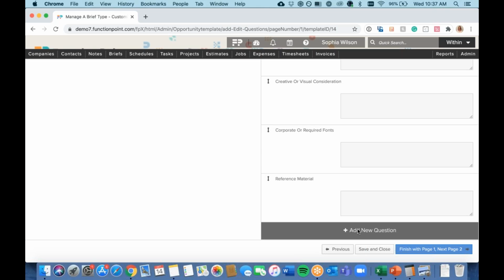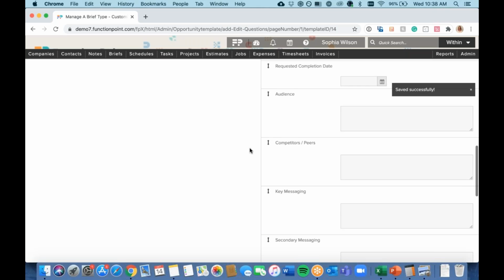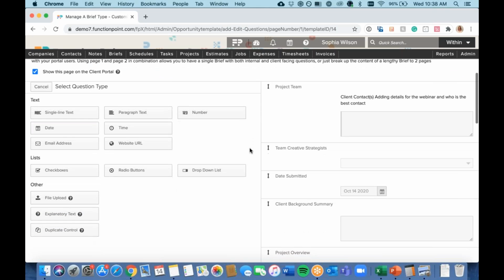So I'm going to go ahead and just click add new question down here. We're going to save those changes so that you can see all of the different options coming in here now. So when you're creating that first initial question, it's going to trigger you into choosing the different types of text. And this is, again, Jimmy had mentioned it earlier, you do have the ability to either choose maybe a single line text, paragraph text, numbers, dates. You can input website URLs. We also have different listing options. So if you know that there are checkboxes, radio buttons, or drop-down lists that you want people choosing.